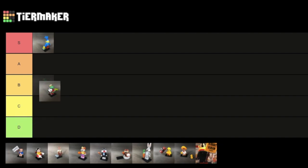The Martian Guy. He feels a little underwhelming because of printing, but I don't think that's lack of accuracy. I think B tier fits him pretty well. He's a good figure, just nothing too insane. I appreciate the new helmet mold, though.